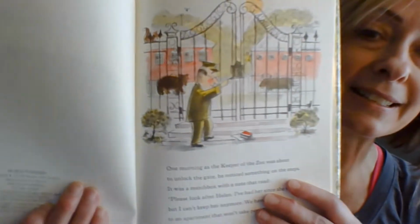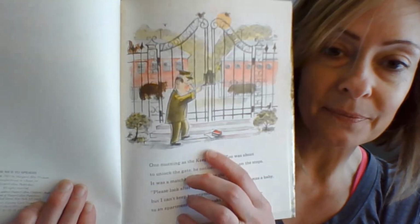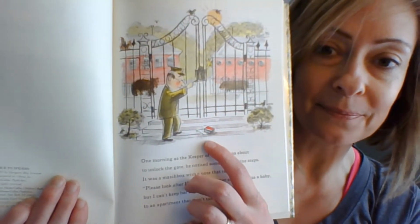And so we see there's a zookeeper. You see a little matchbox there.